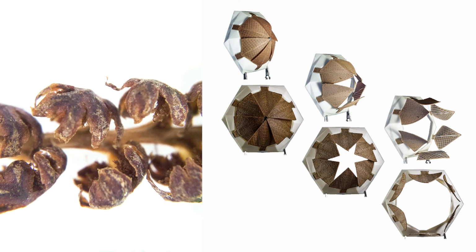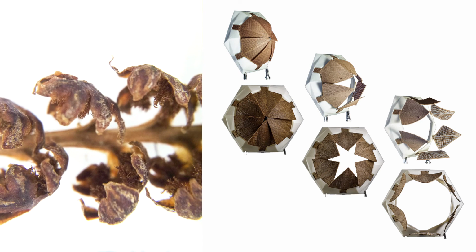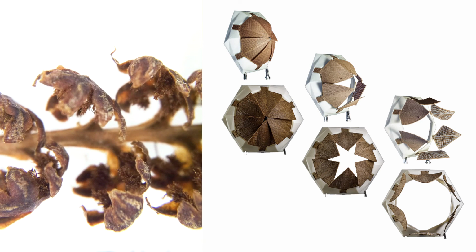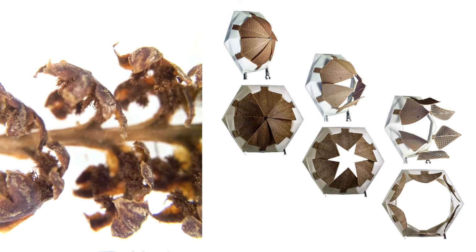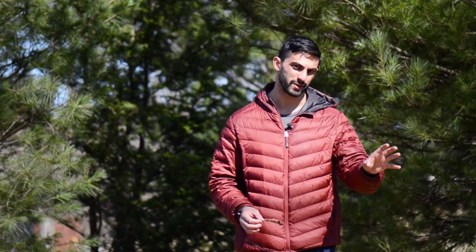Interestingly, these humidity-responsive structures in the plant world have inspired architects and engineers to create climate-responsive materials that can move without consuming energy. These new materials are part of a wave of sustainable architecture inspired by nature. So next time you're out on a walk in the woods, keep your eye out for this marvel of green engineering, the sensitive fern.